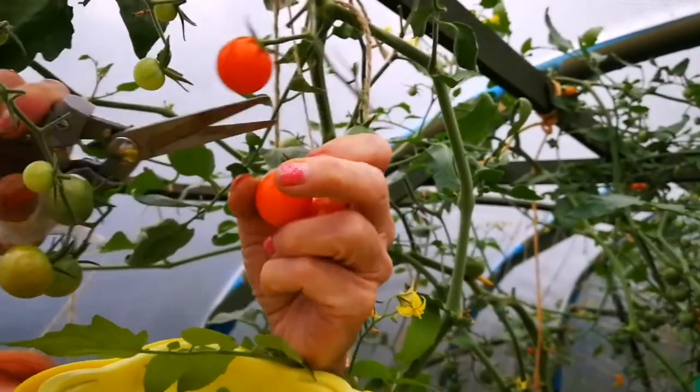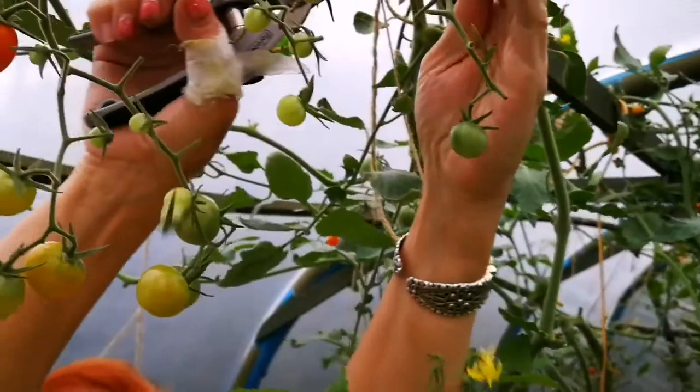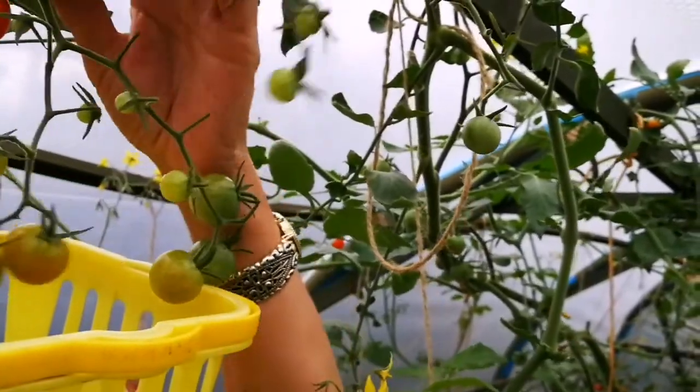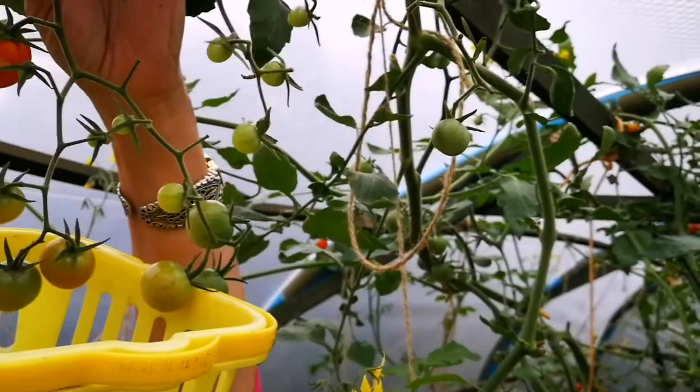Is it alright or do you want to cut them? Only if I get stuck with height. It might be a height issue. These are lovely tomatoes, beautiful, golden. Don't cut your finger.